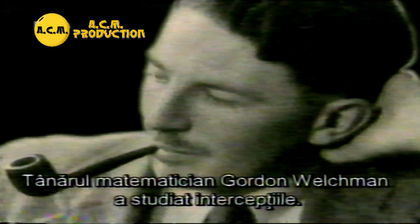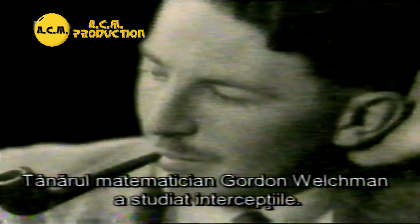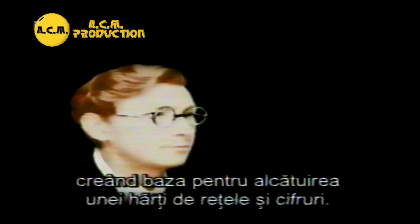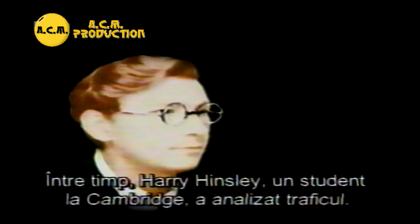The young mathematician, Gordon Welchman, studied the intercepts. Different keys suggested different radio webs, different command structures. He charted the intercepts, started to find context to build a picture of the nets and keys. Meanwhile, Harry Hinsley, a young Cambridge student, analyzed the traffic.